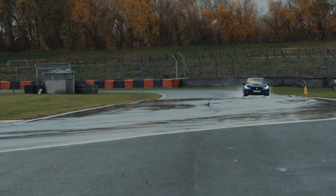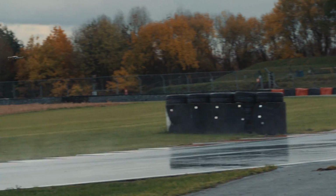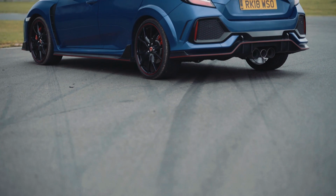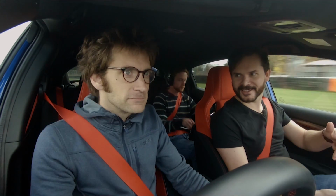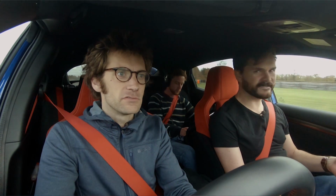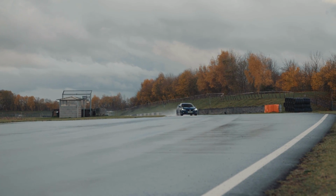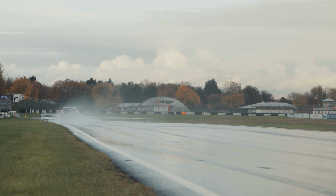But we're here now in the Civic Type R, which is going to be the next long-termer that we have. So likely any Castle Combe shoots that we have coming up, we're going to have a chance to exploit this car on this track. So you've done a blast now. Quickly, what's your impression of the combination of this car and this track? It's very good. This is the first time I've driven this generation of Civic Type R on track. Really, really good. It's quite slippery out here this morning, but it's pretty easy to manage.